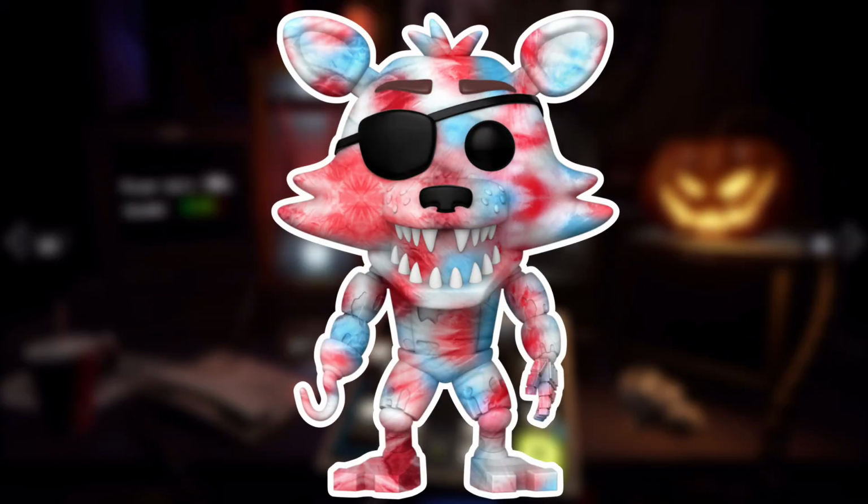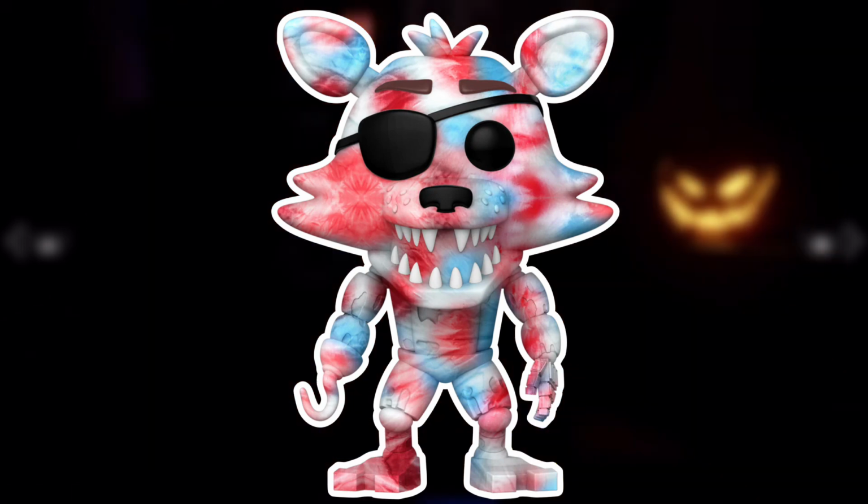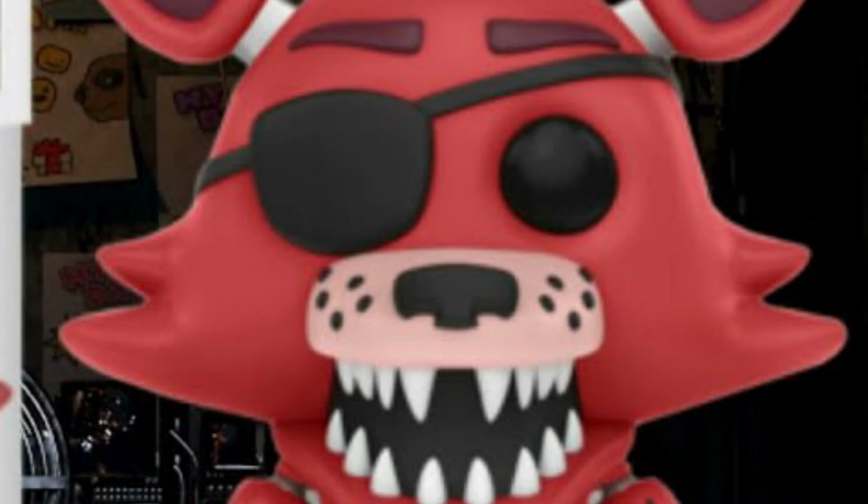Now, I've always been fond of this color scheme. It's the most colorful of the four of them. But unfortunately, there's a downside to this Pop figure, just like all the other ones in this lineup, except for Mr. Fazbear. That being those goddamn rehashed bases.